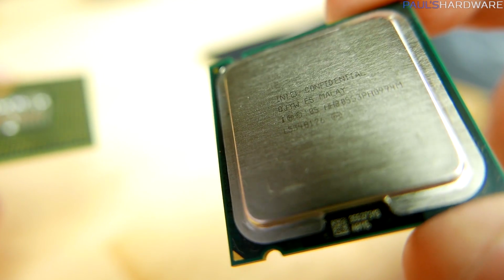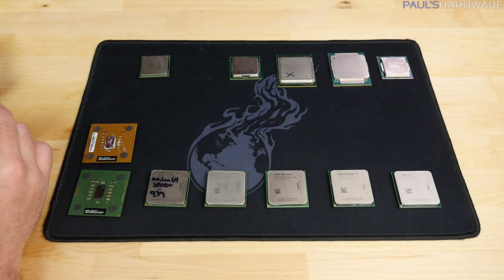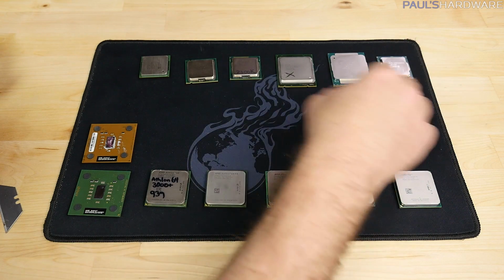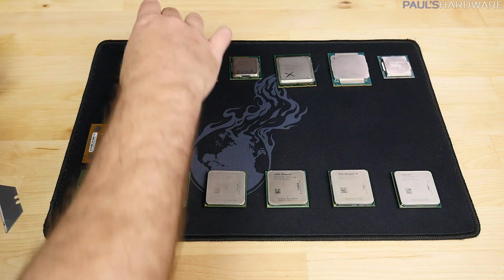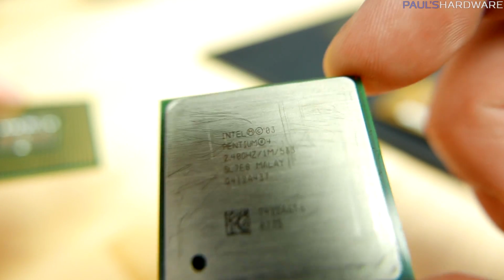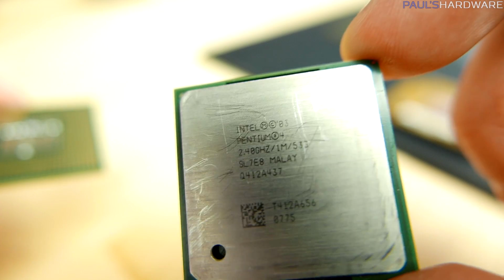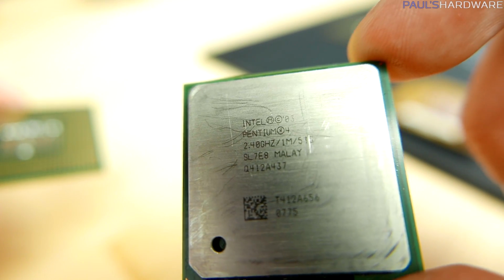So instead of stamping it with what you would see on a retail CPU, which, do I even have any? Do I have any of those? It would appear that pretty much, well, that's not entirely true. I do have non-engineering sample Intel processors, but none of the ones that are out here. Those are all engineering samples.